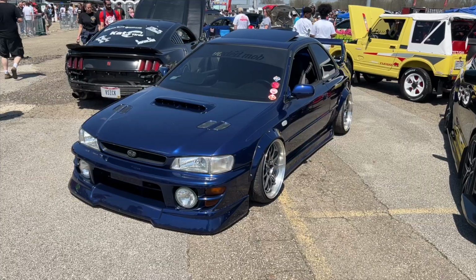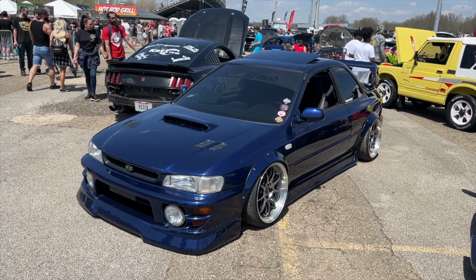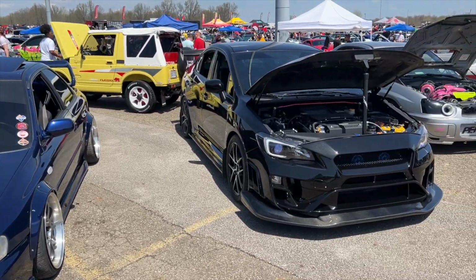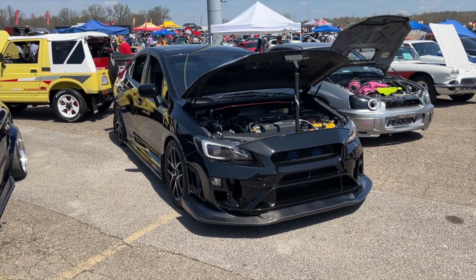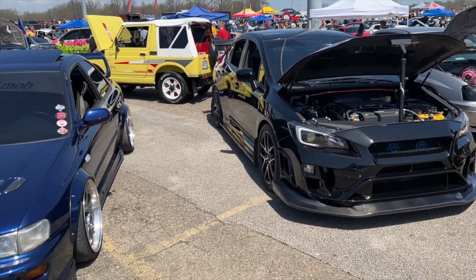Probably K-swapped. All right, we're jumping back a few generations with this Subaru. Beautiful car. It's great to see where this car came from, how it's evolved into what it is today. And this is all but the generation they just spit out. The new ones are very plasticky, so we're hoping that doesn't become a thing. But it's cool to see the heritage.